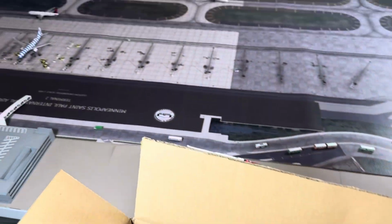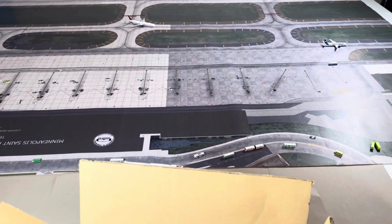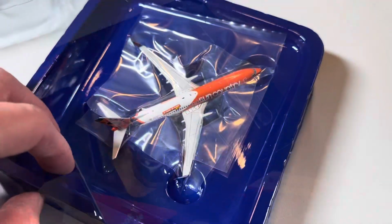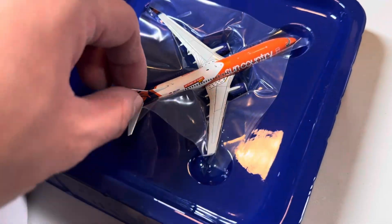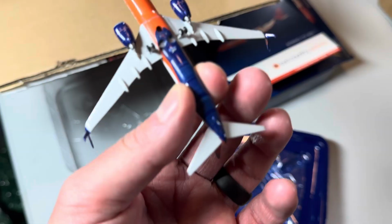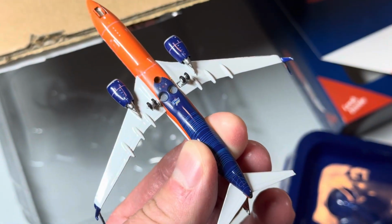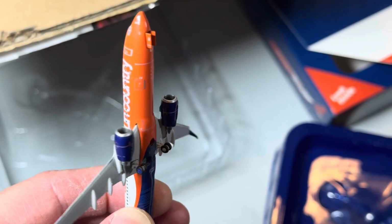Actually, it'll be going right on my Minneapolis Terminal 2. We're pretty much the home of Sun Country here. So let's get them unboxed, guys. All right, guys, coming out of the box here, brand new 737-800. Never owned by anybody else before. Check this out. I love the lake livery on this. I grew up in Minnesota on the lakes.